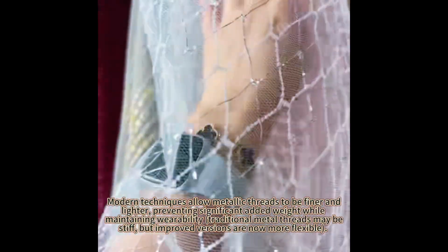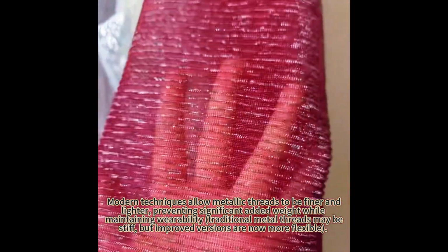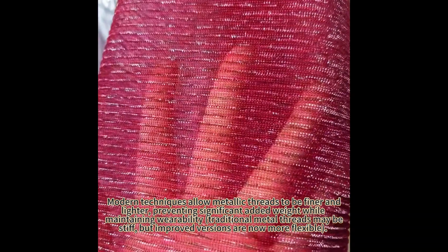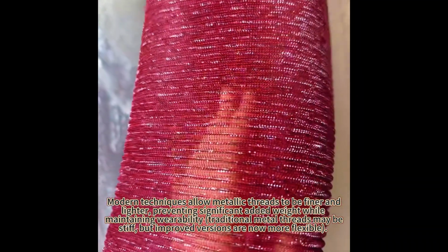Modern techniques allow metallic threads to be finer and lighter, preventing significant added weight while maintaining wearability. Traditional metal threads may be stiff, but improved versions are now more flexible.